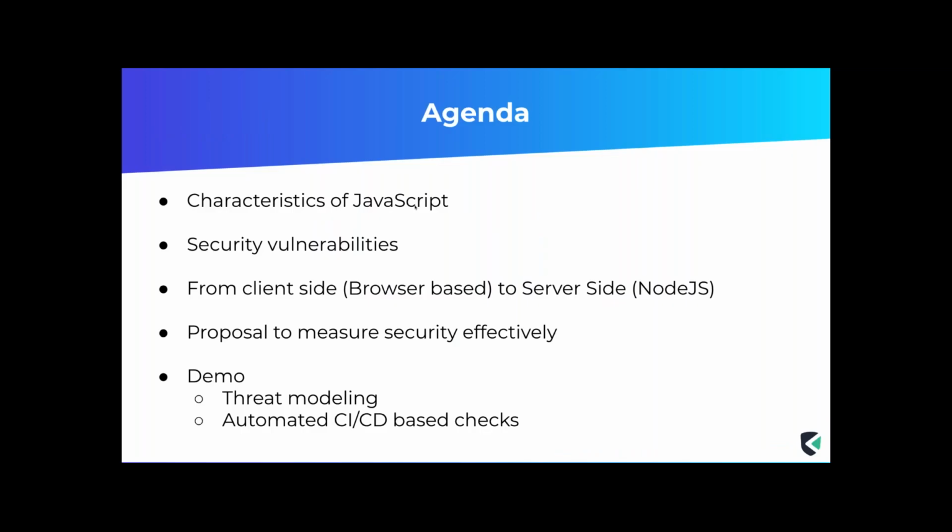So before kicking off, let's go ahead and examine the agenda, because we have a broad swath of topics that we're going to be speaking about today. Firstly, we'll speak about the characteristics of JavaScript as a programming language, because that gives us a basis to understand where weaknesses lie, which are potentially exploited from the perspective of security vulnerabilities.